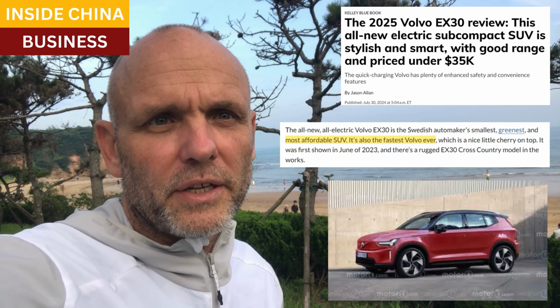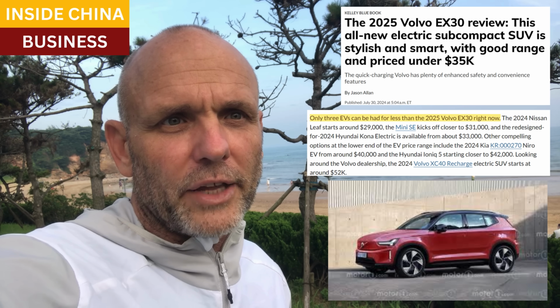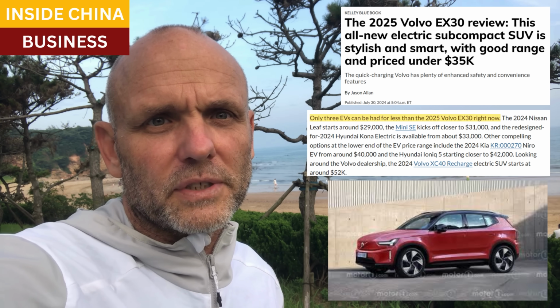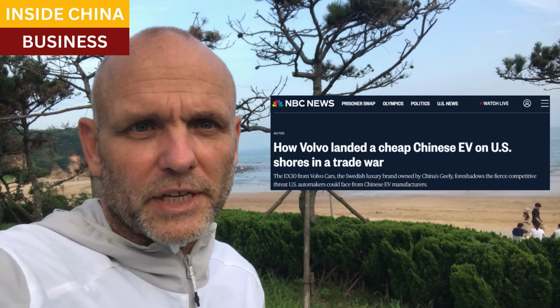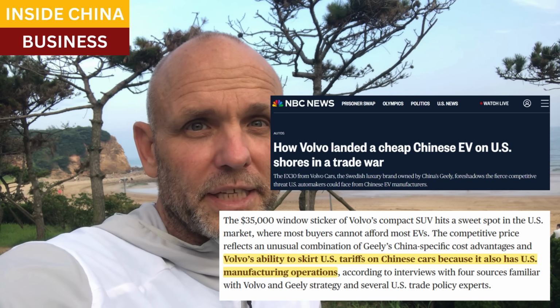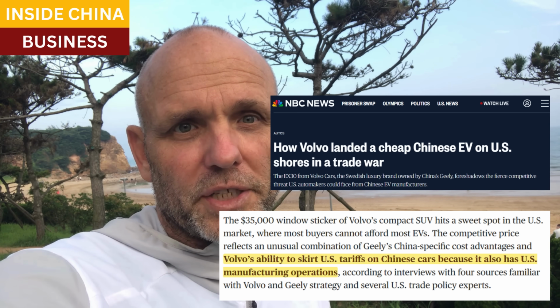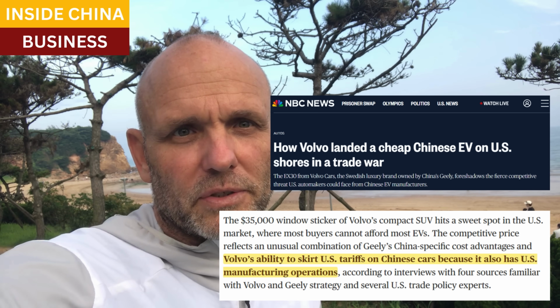There are only 3 EVs in the world less expensive than Volvo's, and they're only slightly less expensive: the Nissan Leaf, a Mini Cooper, and a Hyundai. And this is how Volvo is able to sell a Chinese-built car in the US market despite the very high tariffs against Chinese cars. Volvo has US manufacturing operations.